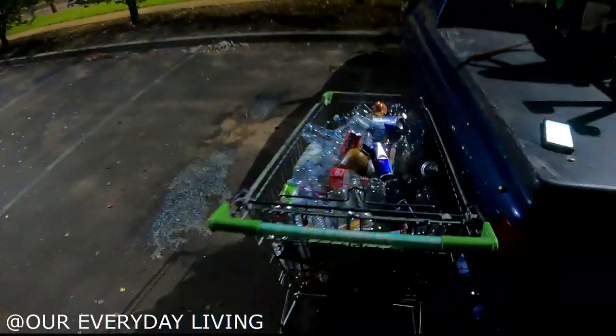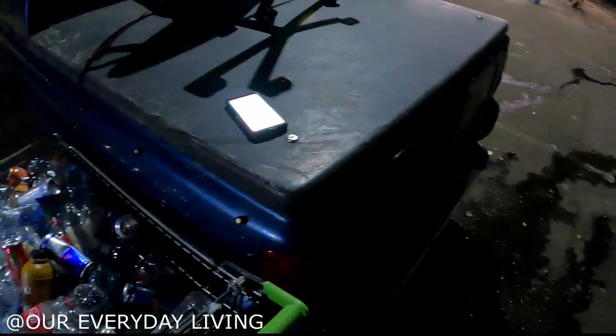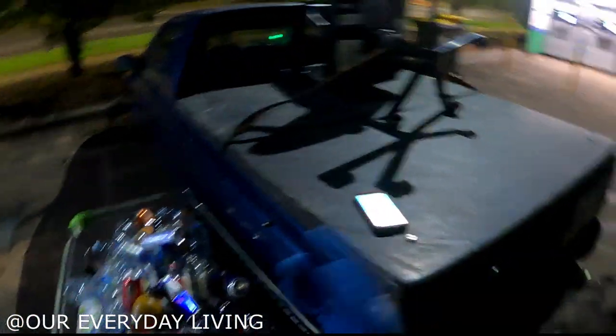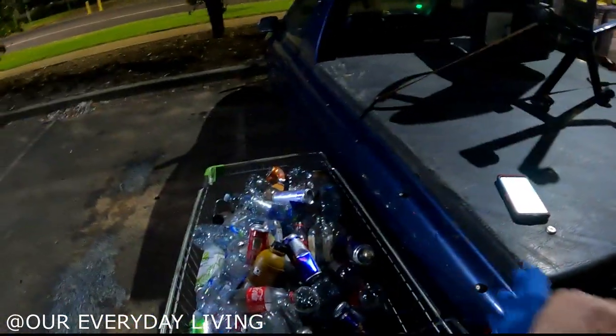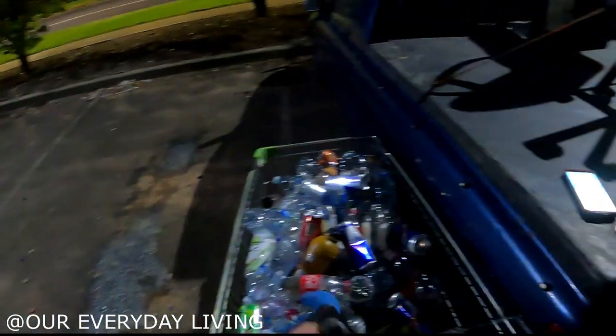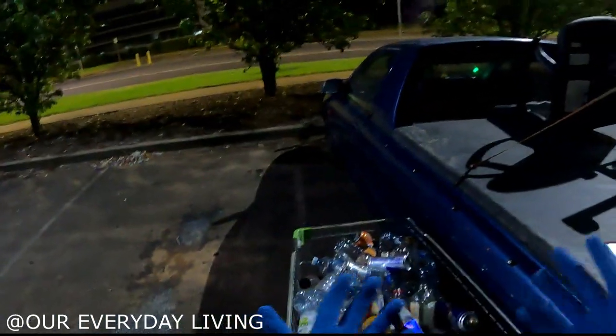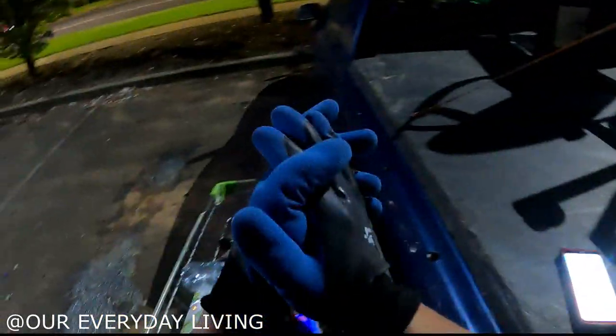I do apologise for the lighting. Oh, I forgot to bring my torch tonight, so bear with me. Had to go and get another pair of gloves, a clean pair, after the last one got really grotty. So these are practically nearly brand new. Actually they are. Let's go and put them to work.